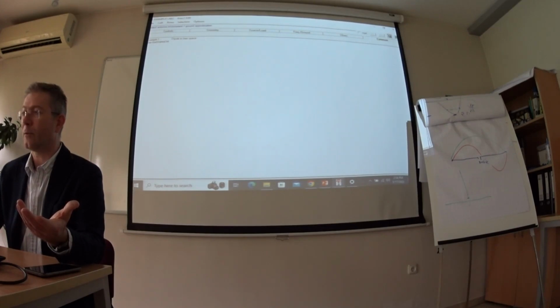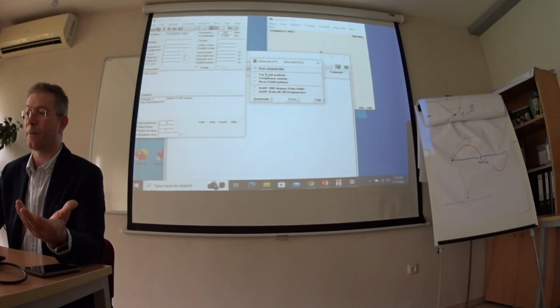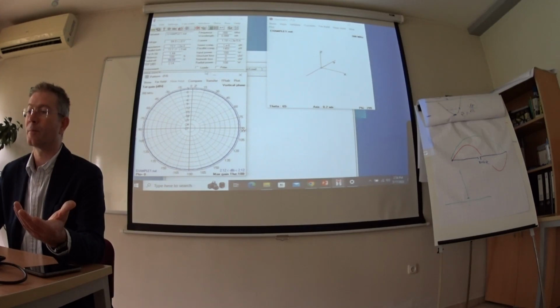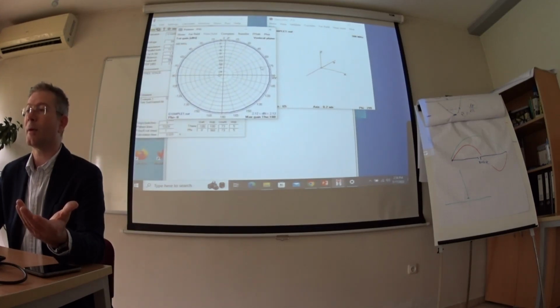We click save, and then we go to the calculator. Use original file and calculate for us the far field pattern. When you click generate, lightning fast, the simulator calculates the pattern of this antenna, lightning fast.